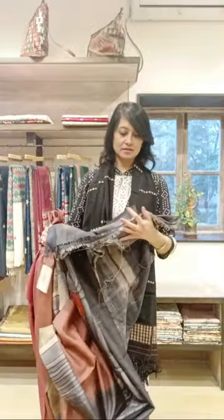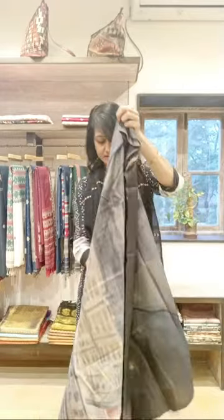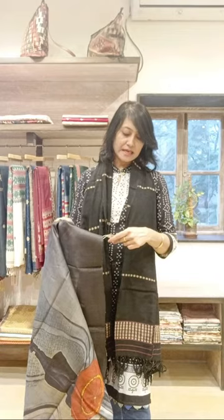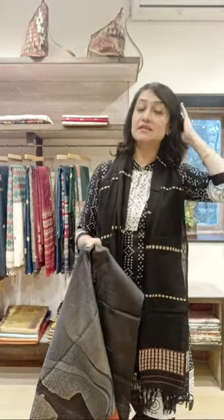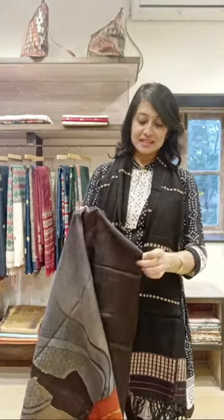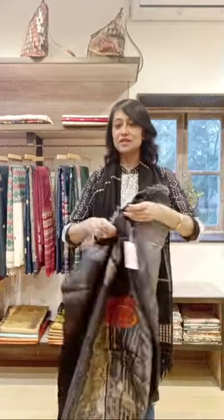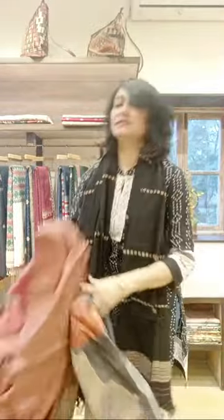I'll tell you the price, 13,850. It's a hand-painted tassar saree, tassar silk saree. 13,850. Just newly arrived, we just put the price tag on and got it ready. So if you come to the store, you'll find these sarees. They're not on the website right now, because they just arrived, and you'll find them in the store.